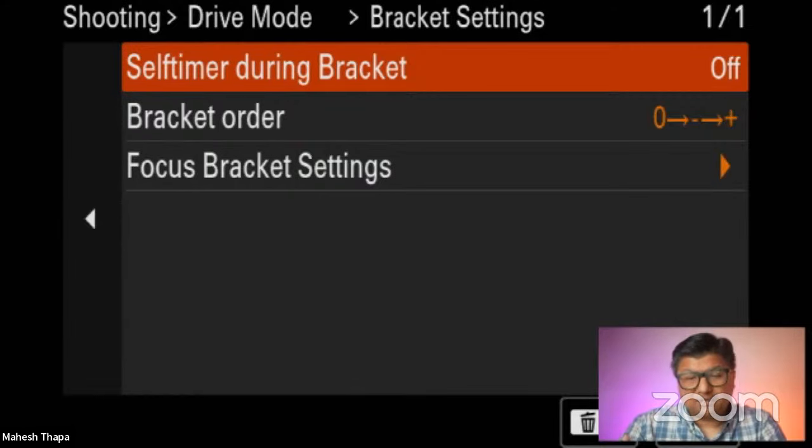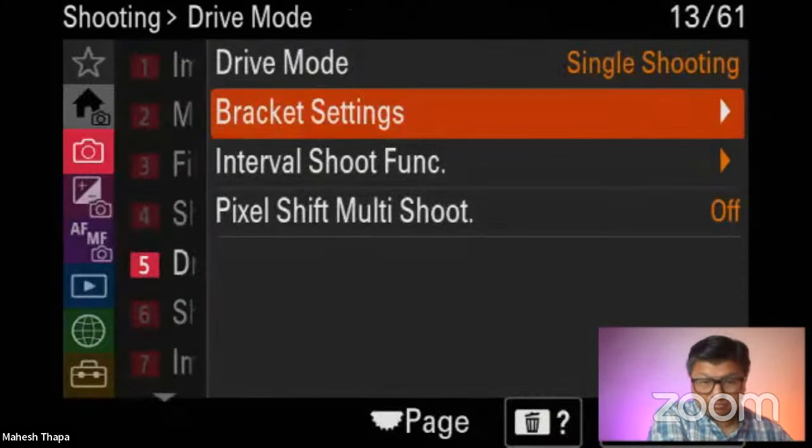The bracket settings, this is focus bracketing. So if you want to take an image and you want a maximum depth of field, this camera will actually take images at various focal points on the image and focus at different points, and you can later combine them. For macro photography, that's a real boon.